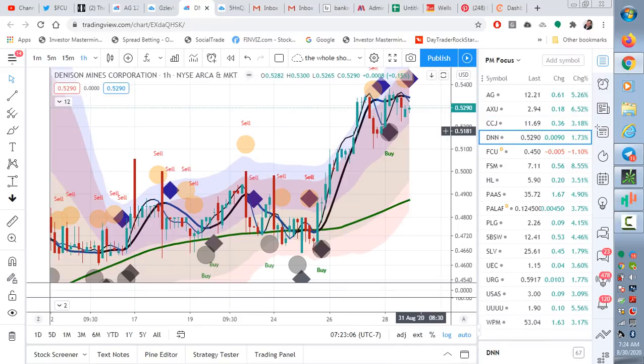Here's DNN. Okay, it's another uranium company. It's kind of consolidating up here right now, and it already had a huge move here and pulled back. It came right back up, and it's kind of struggling up here, so it may need some consolidation before it breaks out.